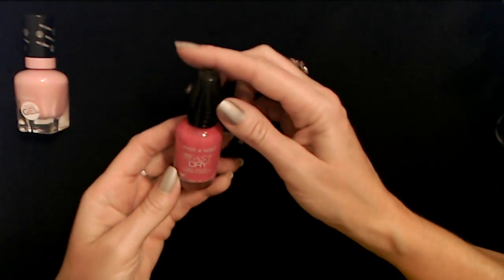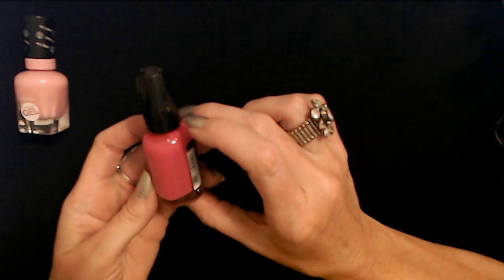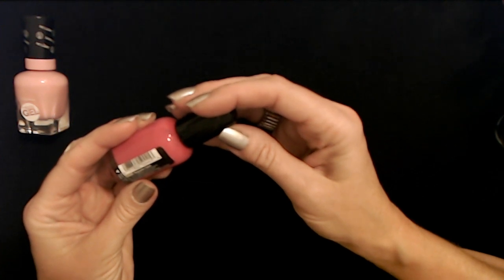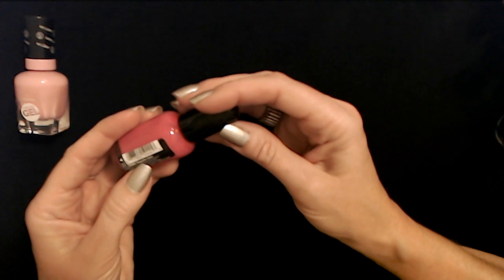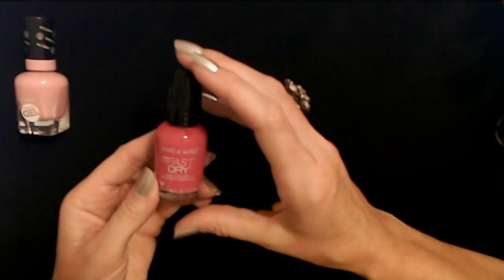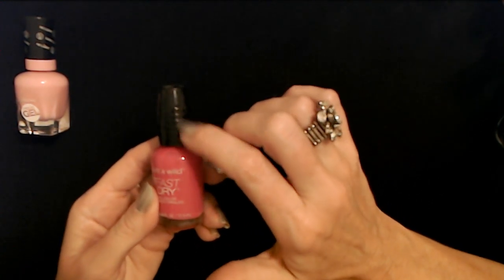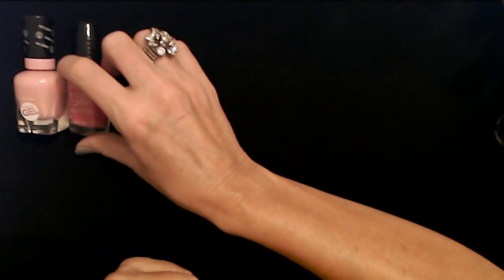Here's another one that I don't think they make anymore. This is Wet n Wild Fast Dry. We saw one of these earlier. Really pretty. It's like a Barbie pink color. It's called Magental Giant. Sort of like magenta, but they've changed it to Magental. Magental Giant. That's really pretty. It's a cool bottle. I like the little ridges on the handle there, on the lid. Yeah, it's a neat color. It's pretty.